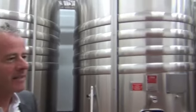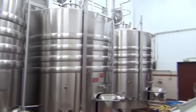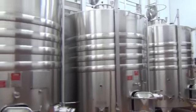Now, in one of the smallest red wine cellars of Champagne, and maybe one of the smallest red wine cellars in France, because the Rothschild family decided to produce, of course, their red wine from red grapes in Champagne.